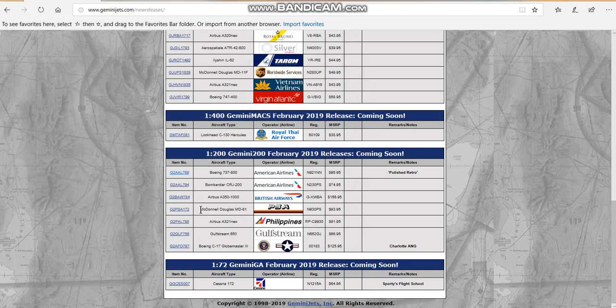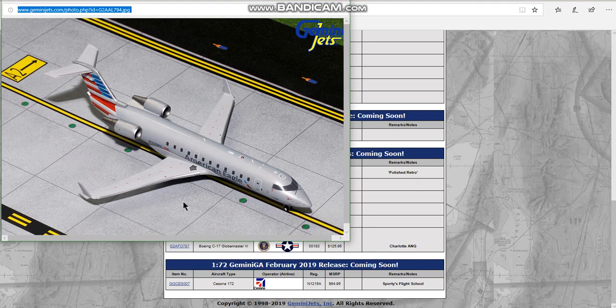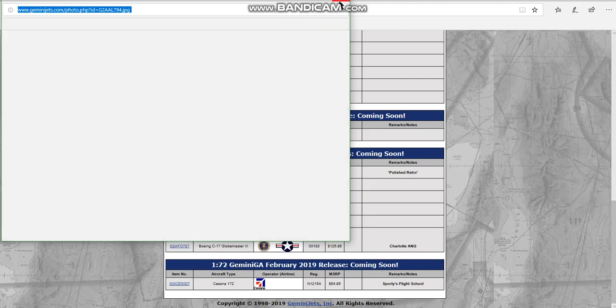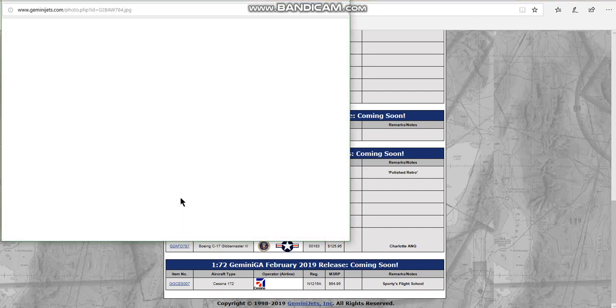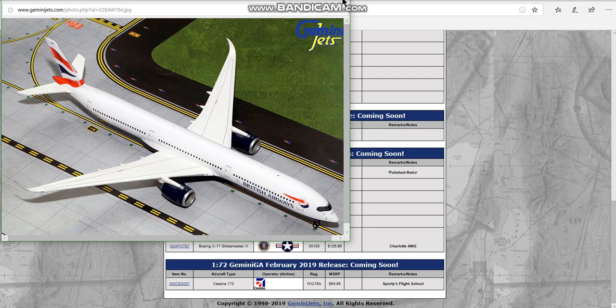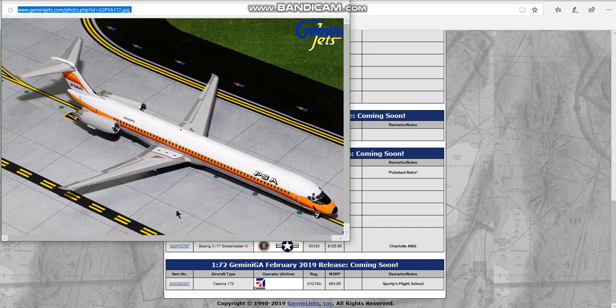Next is the American Airlines CRJ-200, which is the model that I wish they would re-release in 1-400. Even though I already have one, I would love another one or two. But yeah, a very nice model. And we'll go on to the British Airways Airbus A350-1000. Very nice model, and that was already released in 1-400. Next is the PSA McDonnell Douglas MD-81. Very nice model for you retro collectors.